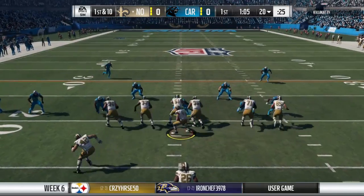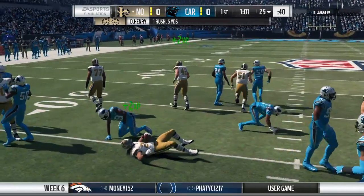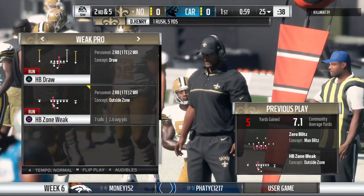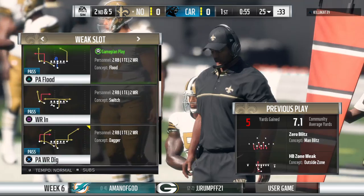Here we go. On the ground, this is Derrick Henry. And he'll find some space up to about the 25. 5 yards on the carry. Good pickup on first down.